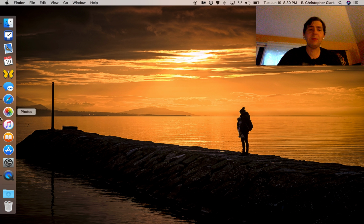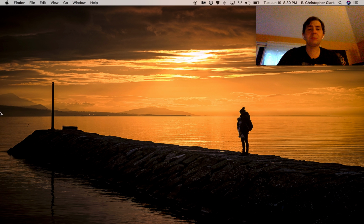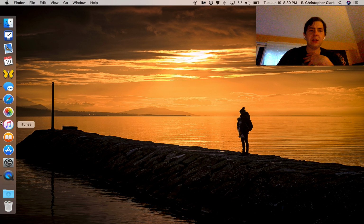So I hide it and I keep it over to the left because there's plenty of width here, but not a lot of height in the Mac OS. In terms of what I keep in my dock, Finder is always up there.